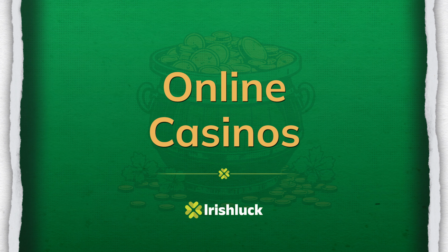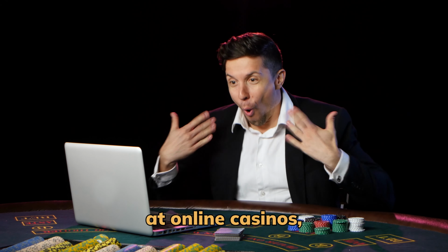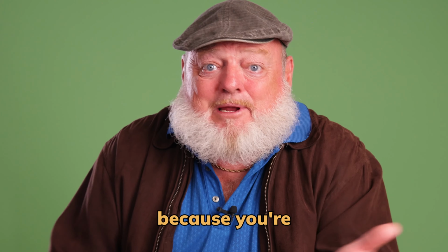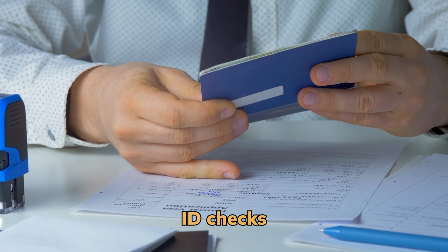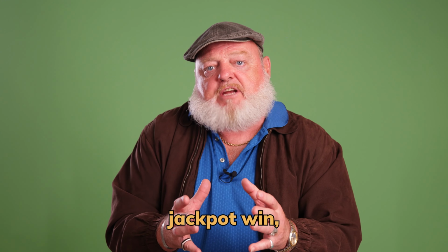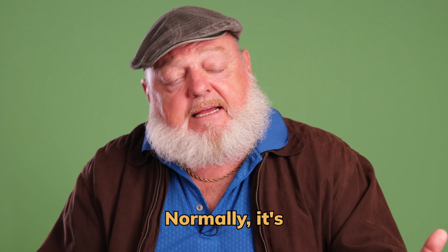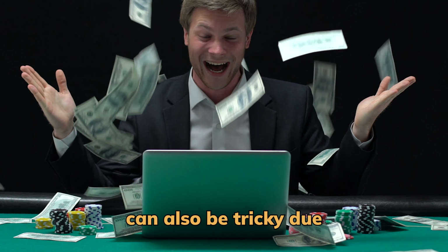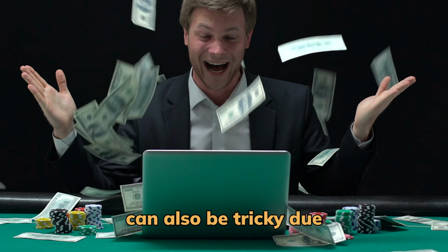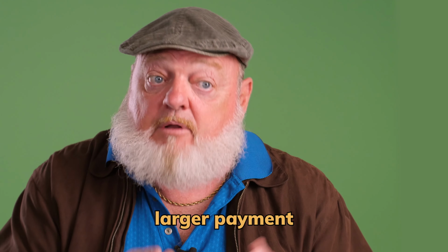Online casinos. The process is actually pretty similar with big wins at online casinos, only more nerve-wracking because you're sitting at home behind a computer. They'll probably ask for extra ID checks to prove your identity. With a progressive jackpot win, it needs to be verified by the software provider. Normally, it's the provider that has the money rather than the casino. The payout process can also be tricky due to withdrawal limits, leading to years before you get all of your money. New regulations have been brought in around this, so you might be able to get a one-time larger payment depending on your location.